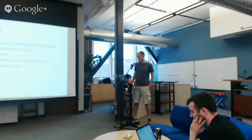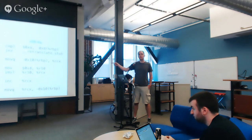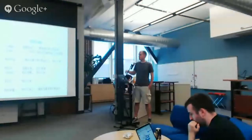But with HHVM, going back to this example, this code that we have on the right, if you have six different types flowing through this piece of code, we're going to spit out a version of this for each of those six different types. And then at runtime, we'll select the correct one to run. So there is going to be the overhead of the type guards at the top failing until we get to the right one. But once you've made it past the type guards, which are generally pretty cheap, it's going to run this code that was emitted for those specific types.